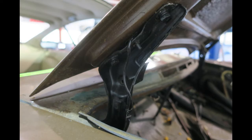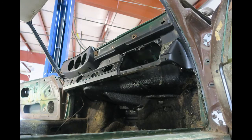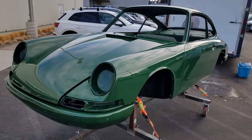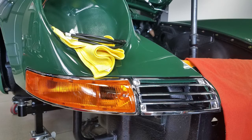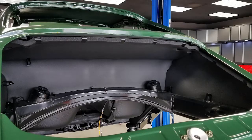The car was at the body shop for probably a year getting the body work done, and we finally got it back and started putting it together. It was initially kind of a driver restoration, and turned into a full-blown nut and bolt everything restoration.